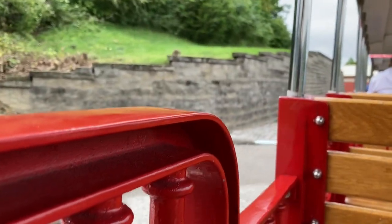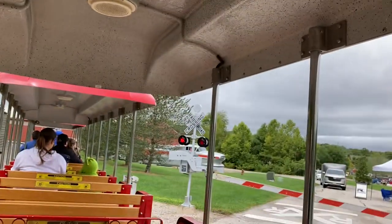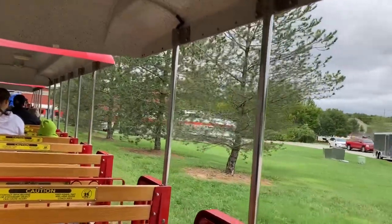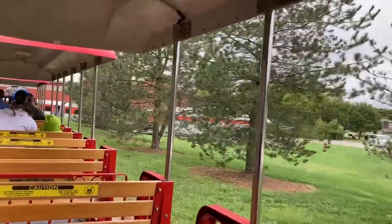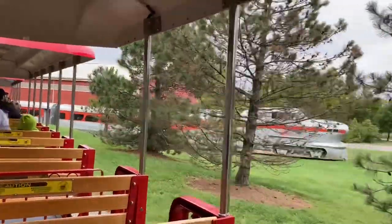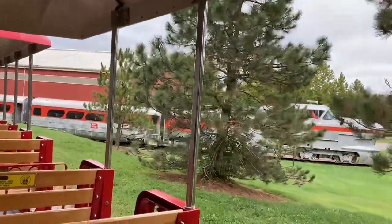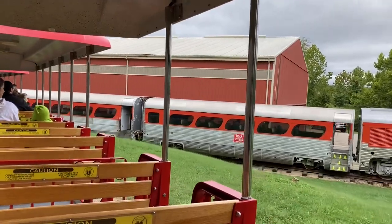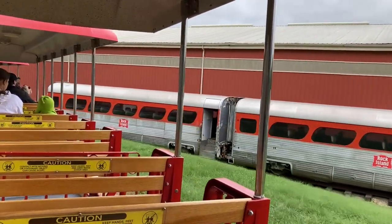Up ahead on the right is the Rock Island Aero Train that was built by General Motors in 1955. They made two Aero Trains, Rock Island numbered them 2 and 3. We have number 3 here. Number 2 is in Green Bay, Wisconsin. They were used in the Chicago area as commuter trains up into the 1960s.